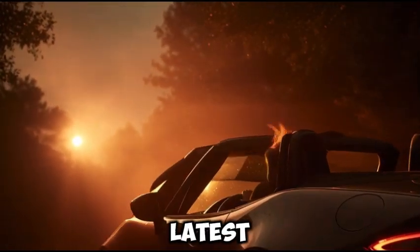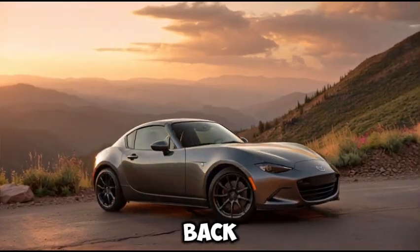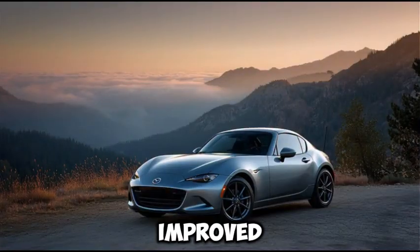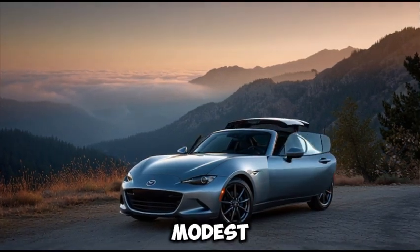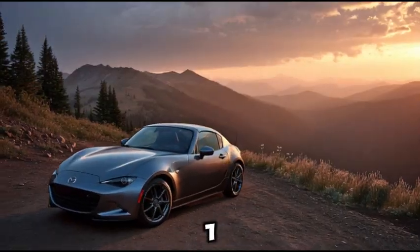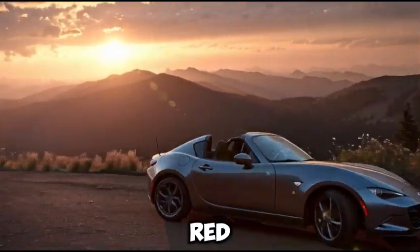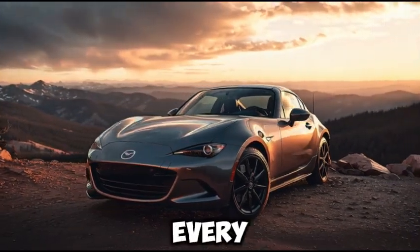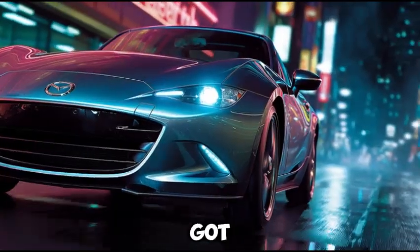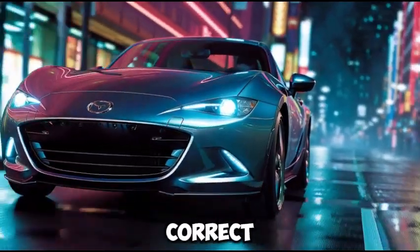It's part of the latest generation engine family, and when it was updated a few years back, they didn't just slap on some fancy marketing. They genuinely improved it. The power jumped from a modest 155 horses to the current 181, and torque sits at 151 pound-feet. More importantly, they raised that red line, giving you permission to wring every last drop of performance from this naturally aspirated gem. You've got 2 transmission choices, but honestly, there's only one correct answer.